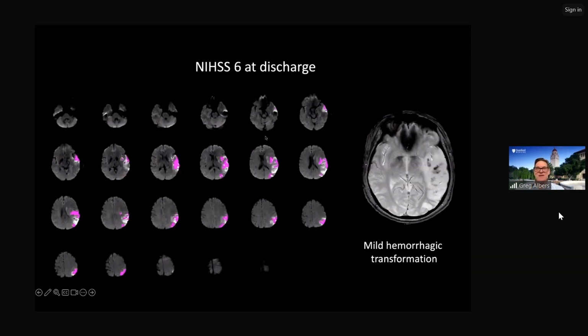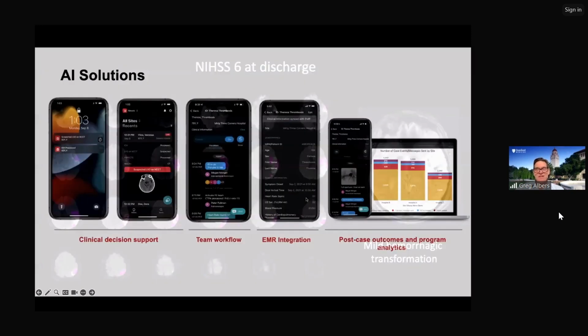This patient was treated with thrombectomy, had again a TICI-3 recanalization, and a huge drop in the NIH stroke scale. So from the mid-20s down to 6 at discharge. Obviously the core area was not salvaged, but all the penumbra area, which included the motor strip, was salvaged. So the patient made a very nice recovery and only had some mild hemorrhagic transformation, no hematoma.